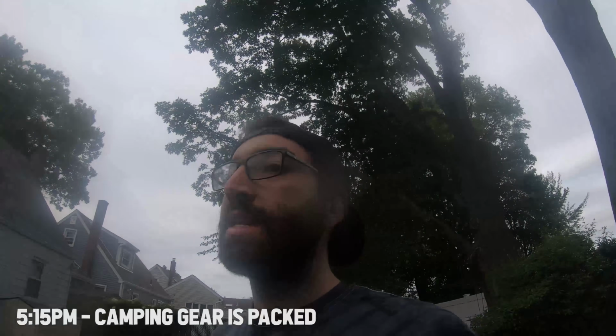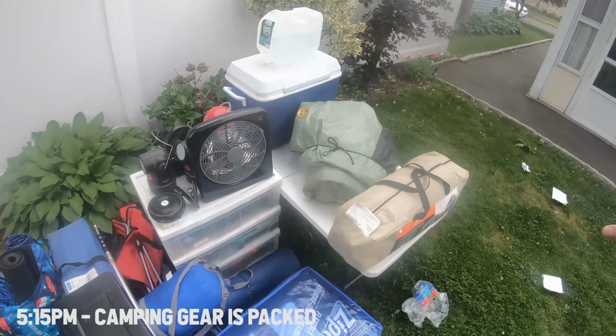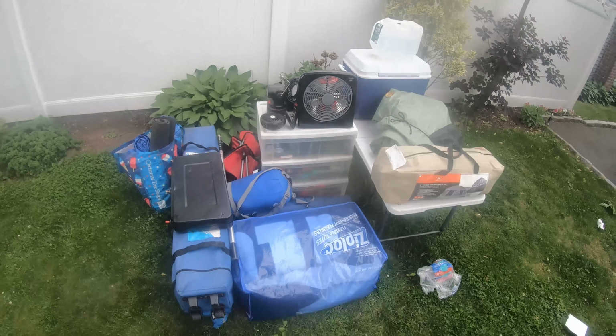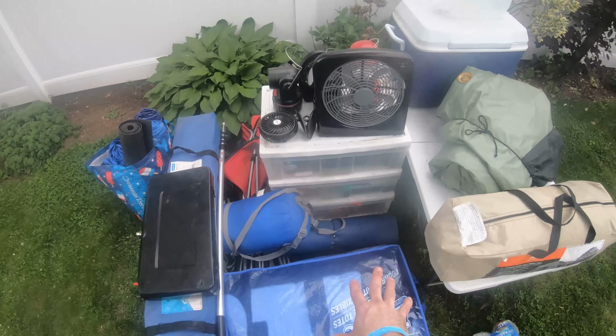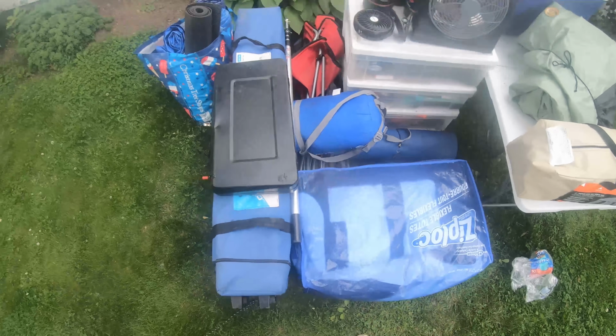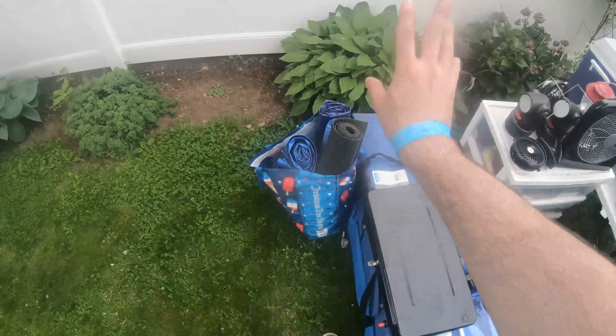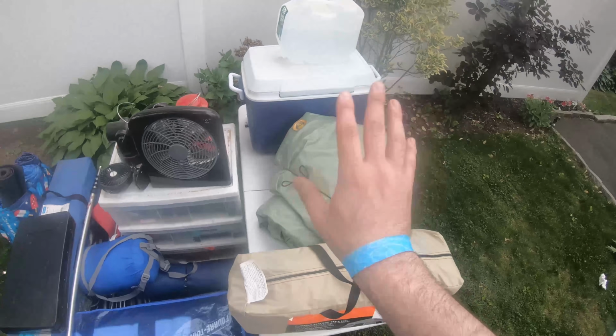All right guys, 5:15, and it's looking like I have figured out all the stuff that I'm going to be bringing. So as you guys can see, it's kind of a lot, but we have twice as many things in here, so it's kind of consolidated. And we have all of our sleeping bags, our bedding in here, 2 canopies, some tarps for the rain. We have a couple camping chairs, the cooler, the air mattress, a folding table.